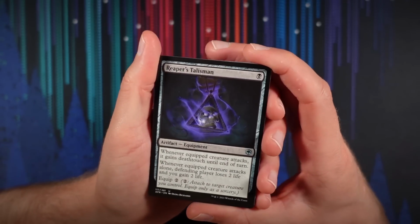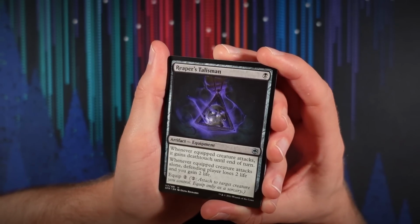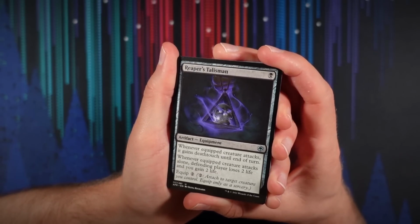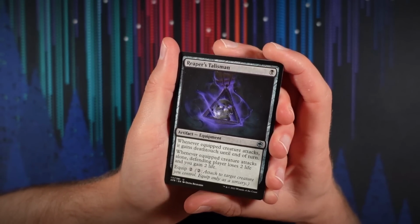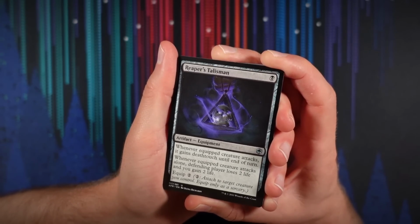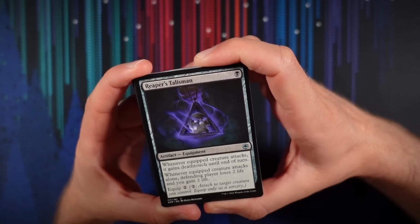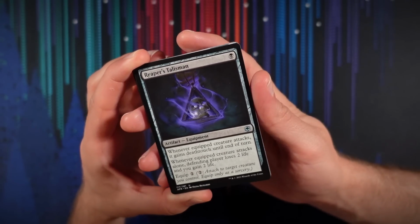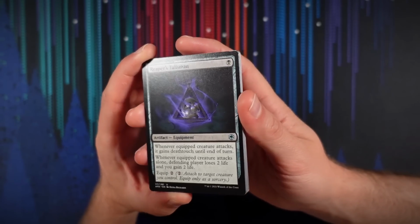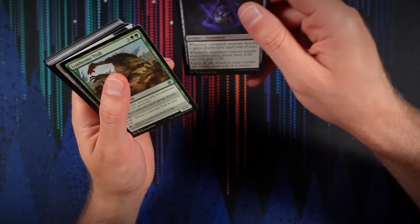The Reaper's Talisman. A black artifact. Well, it costs swamped, black mana to play. Whenever equipped creature attacks, it gains Deathtouch until end of turn. Whenever equipped creature attacks alone, defending player loses 2 life and you gain 2 life. With an equip cost of 2. That seems pretty good. That seems potentially really good.